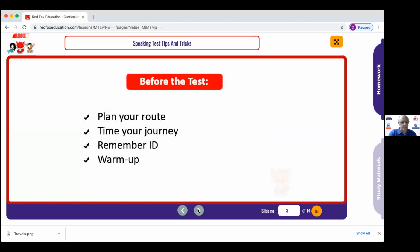Hello. Now then, firstly, find out where your test center is in advance. So don't be ringing up on the morning of your test to ask how to get there. And plan your route. Know what the journey time will take you, bearing in mind that there might be traffic jams, there might be delays with public transport, and so on. You want to get to the test center with plenty of time. You don't want to be stressed.